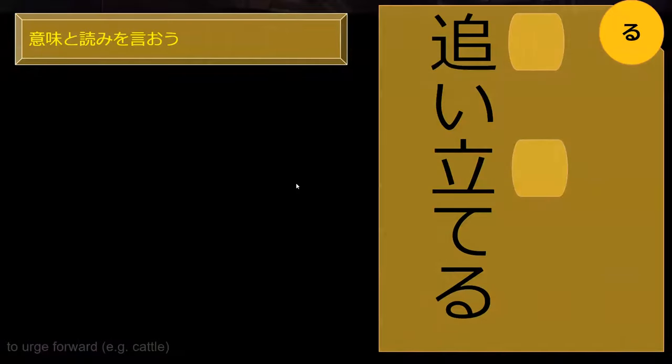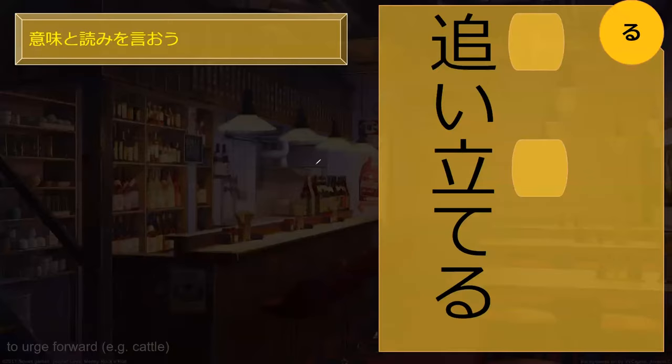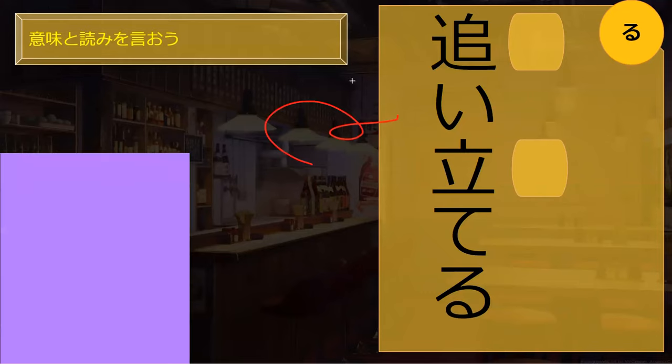So we left off with the main character running super duper fast with the bag smacking into the back of his leg. Can you read this for me? はい。追い立てる。Meaning catch up. Close. That's 追いつく. This is a new word for once.